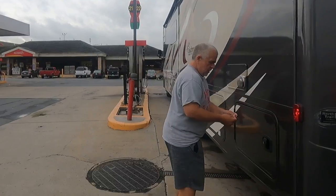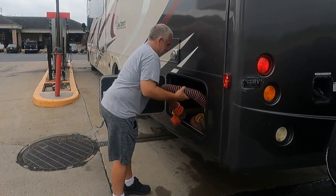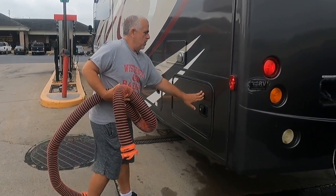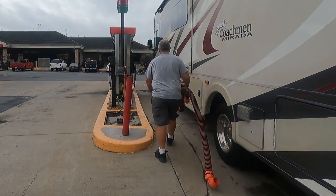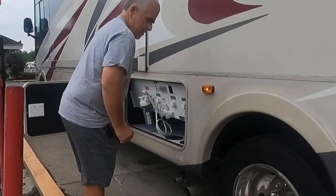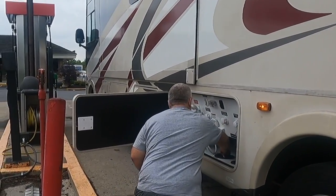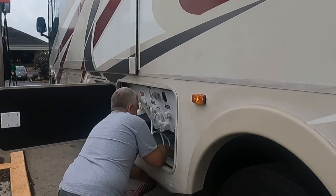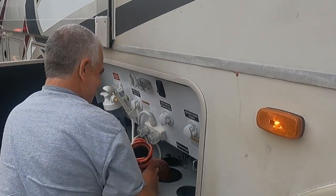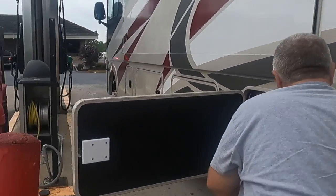Now Scott's gonna dump. Honestly thought that we would have to go somewhere else to do the dumping. There it is. This is the dump. I have not tried it yet. Dump. Easy. Easy peasy. No problem. Gets it all snug in.